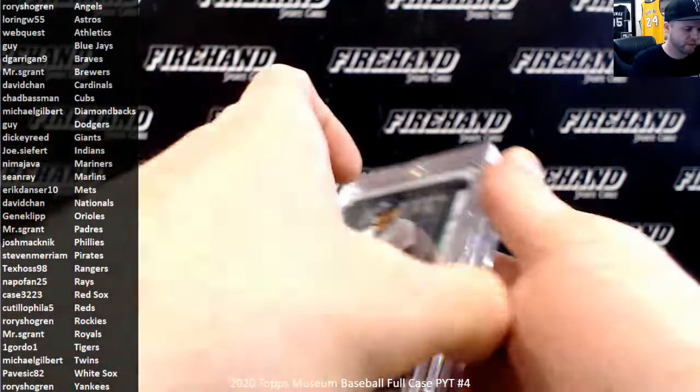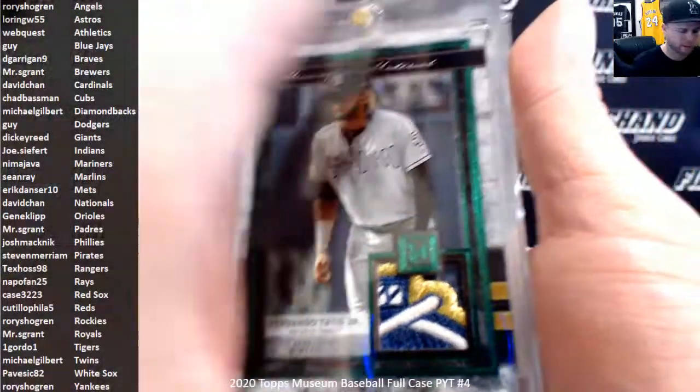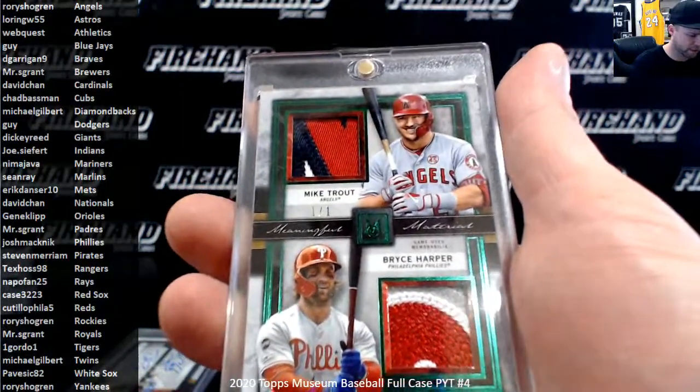And two 1-of-1 patches, Tatis Jr. all by himself, nice logo patch there. And then a dual of Mike Trout and Bryce Harper.